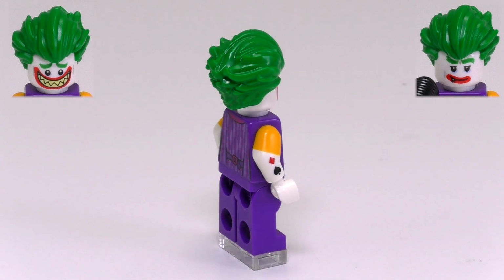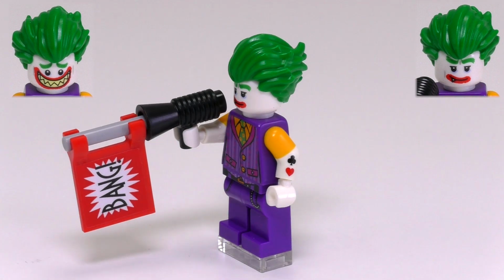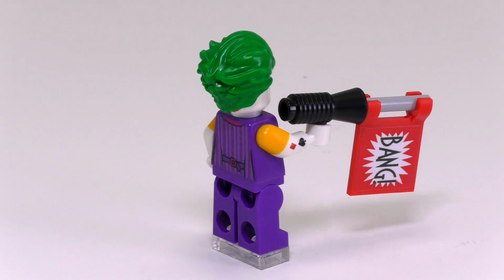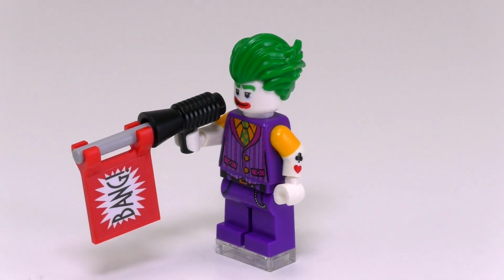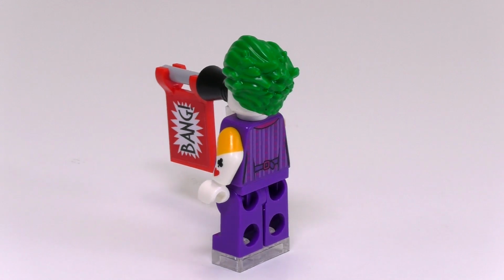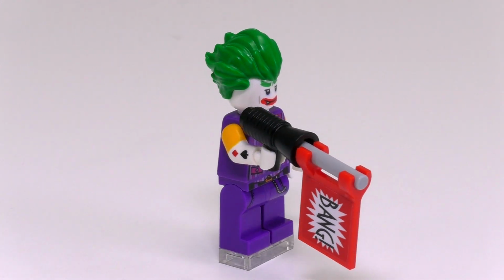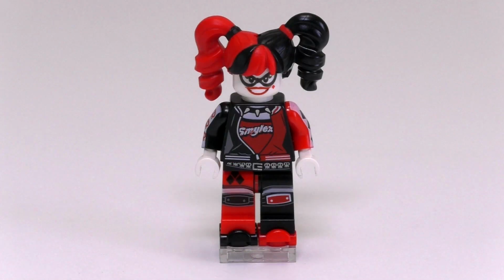Honestly, if we get that thing in yellow, I feel like we could get some pretty legit Super Saiyan custom builds. He comes with the bullhorn piece with the bang flag, just like the original Joker that was produced from Lego. It's the exact same accessory, so I kind of like that. It's sort of like homage going back to the very first Joker. And yeah, I feel like if anybody has any complaints about this guy, it's because he's almost overly done. But if you want to talk about an overdone minifig, we really have to move on to Harley Quinn.